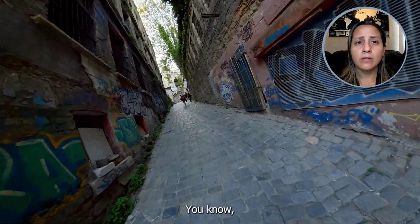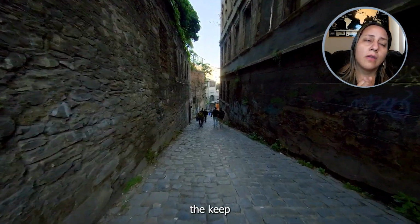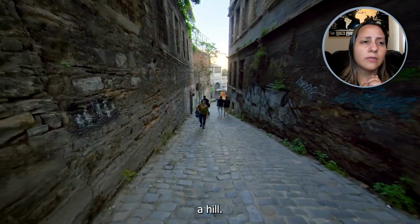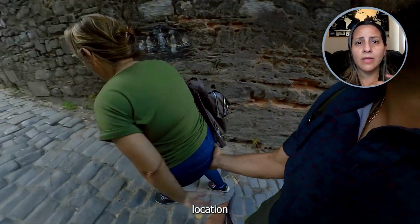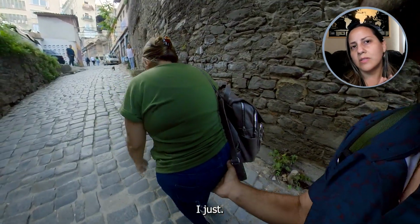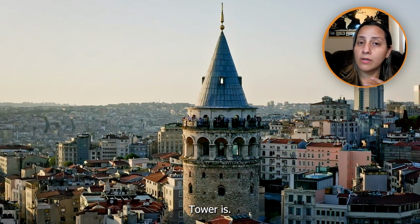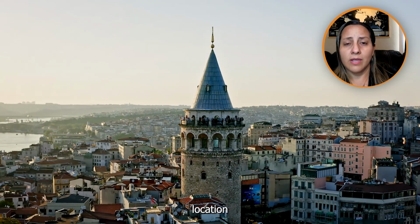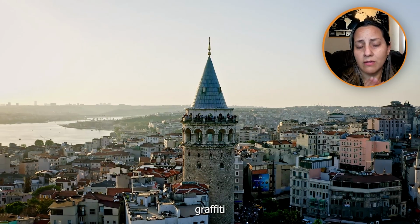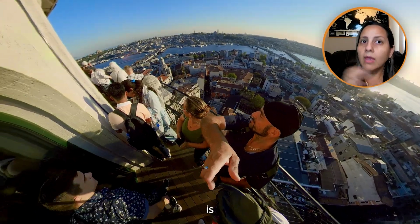We arrived in the area of Galata through the Bosphorus, and you have to keep walking up a hill. It was so exhausting to get there. I couldn't even breathe, but I was on the tour and just followed the tour guide. It was really nice because it was completely the opposite of what the tower is. It looks like a European location. Then, in order to get there, you have to go through a street art, graffiti area, a smelly area, and then you get to the Galata Tower. But bueno, it's an experience.